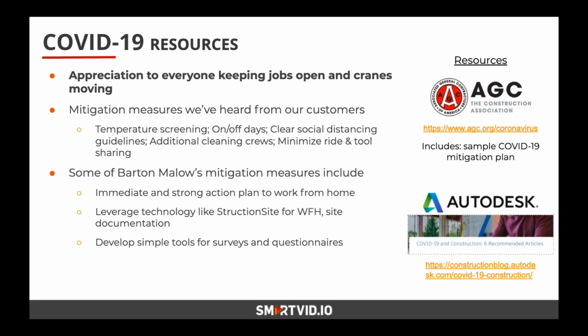First of all, appreciation to everybody out there. We're all in this to help everybody keep jobs open and cranes moving, but be safe. So at the end of the day, how can you mitigate this risk? What we're hearing from our customers is a whole bunch of stuff, from the obvious things like temperature screening, but also on-off days, maintaining clear social distancing guidelines, and minimizing tool and ride sharing.